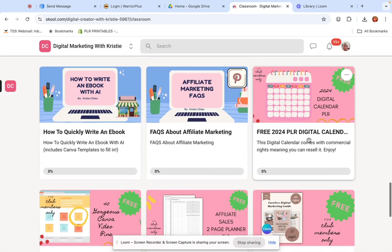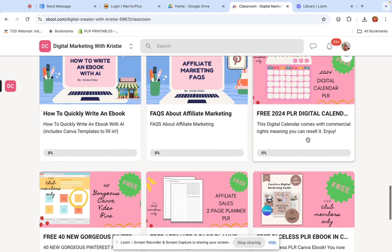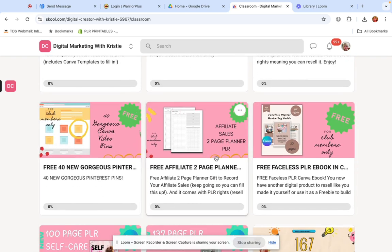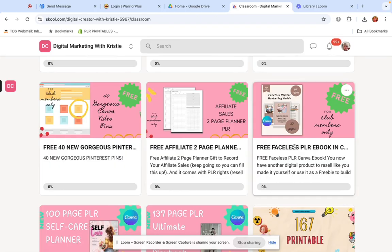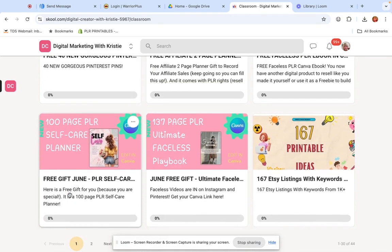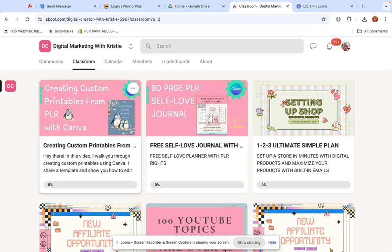And then here's some freebies. Here's a free digital calendar with PLR for 2024, 40 gorgeous Canva video pins, affiliate sales 2-page planner, free faceless PLR ebook, 100-page PLR self-care planner, ultimate faceless playbook, 167 printable ideas with keywords. And it just keeps going.